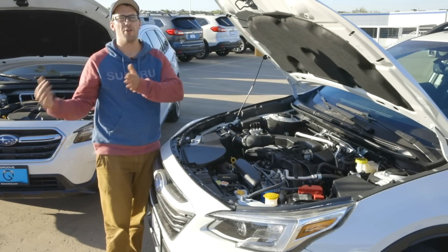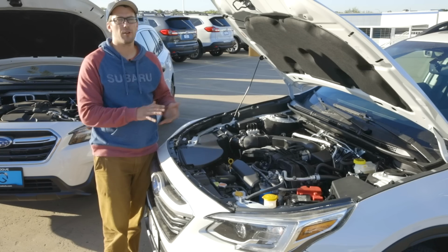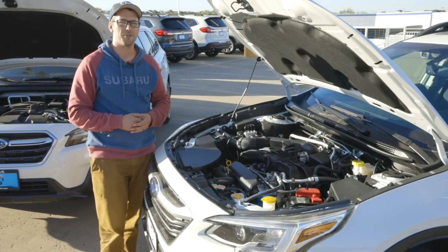We're going from 32 miles per gallon on the highway up to 33 miles per gallon on the highway, and a slightly improved smog rating as well, due primarily to that auto start stop feature.